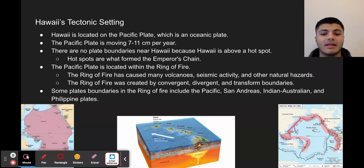And the Pacific Plate, oh, I'm sorry, I forgot to mention this, but in the center right here is a picture demonstrating what a hotspot does and the direction that the Pacific Plate is moving right now.